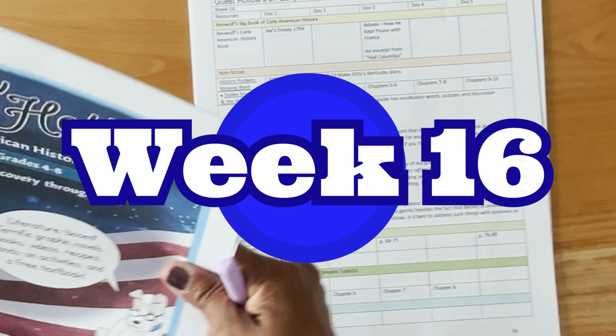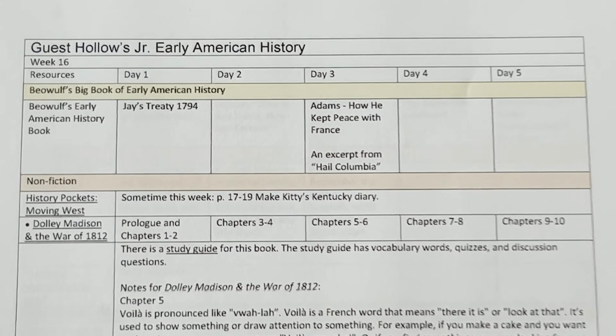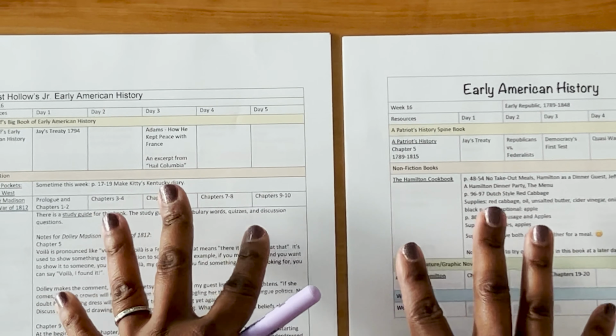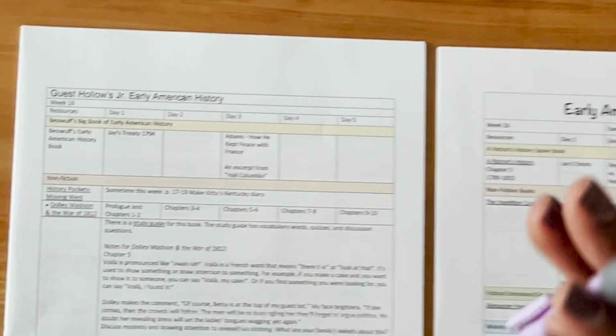Now we're going to dive into the schedule. And I'm going to bring the high school schedule over. And I want you to look at week 16. And I want to show you how these two align together. So, follow my purple highlighter.